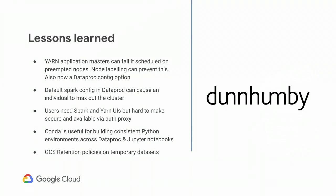Users need the Spark and YARN UIs, but they're hard to make secure and available via our authentication proxy. Anyone that's used Spark will tell you that the YARN and Spark UIs are incredibly useful for diagnosing issues within those jobs, particularly if you've got skew in your Spark jobs. So we've had a lot of hassle making those UIs available via the single sign-on authentication proxy that we have. Something to be aware of. Make sure you get those working as early as possible.